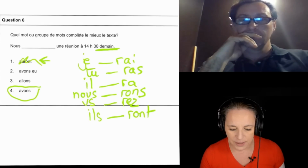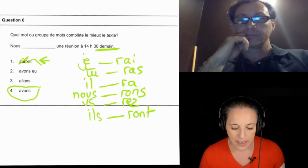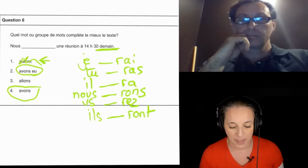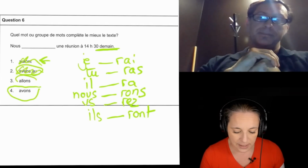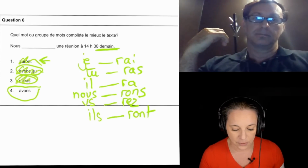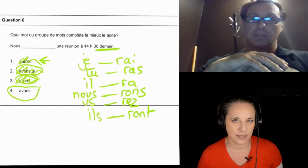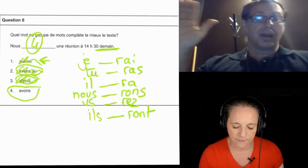So it cannot be auront, because auront corresponds to they, ils. And because it's nous, it cannot be nous avons eu, because that refers to the past, and we want something that refers to the future. It cannot be nous allons une réunion, because it doesn't work without à. It could work if it had à, by the way. Aller à, d'accord? It can only be 4, yeah?